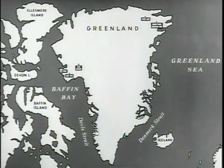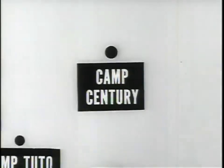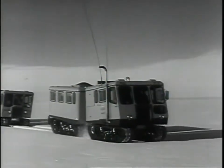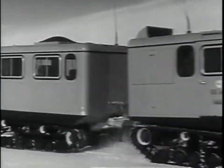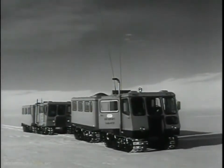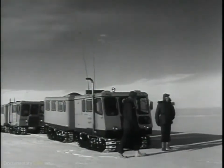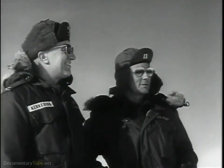This is the story of Camp Century, the city under ice. It was in May 1959, after more than a year of preparation, that a small party of Army engineers conducted the final search to select a site for Camp Century. Listen now to the voice of Captain Tom Evans, the young officer who was in charge of the construction of the camp. This was the day we really got underway.